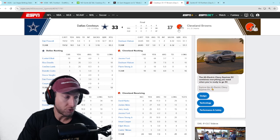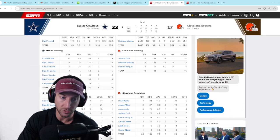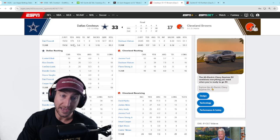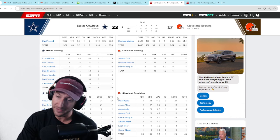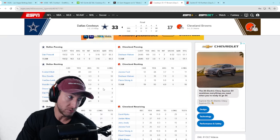Now, the Cowboys were in control, but if you look at the spread, 6.5, you're expecting the Cowboys to be in control again. Now, Dak was bad. Dak was 19 for 32. CeeDee did get 10 targets, so he definitely has the volume. But 8 catches is what you need to lose this.